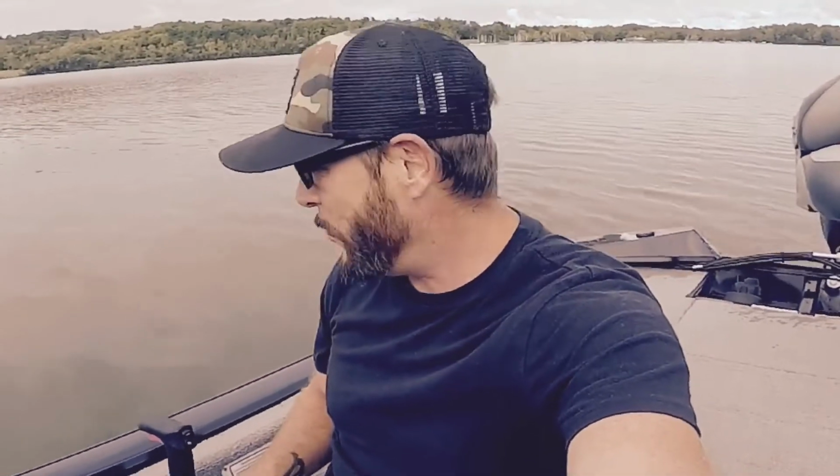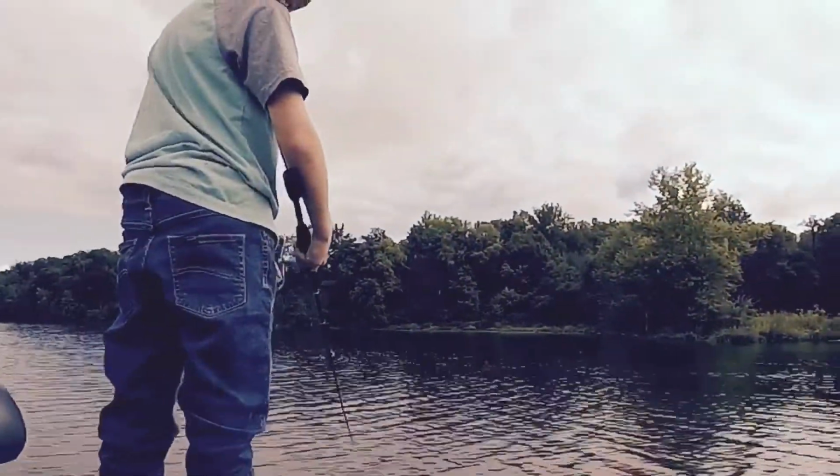I wish there was a little bit more wind, but like I said, the conditions compared to what we've been having are really good. The water actually looks pretty good considering the amount of rain that we've had, probably 4 to 5 inches. Jeremiah's trying out his new baitcaster, so we're going to get him practiced up on that. It's a good day to do it.